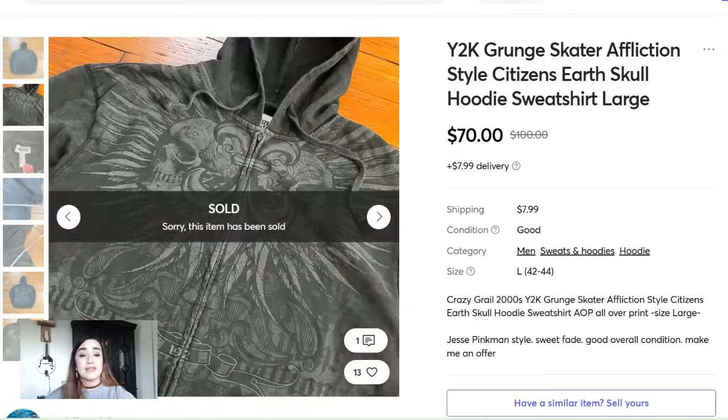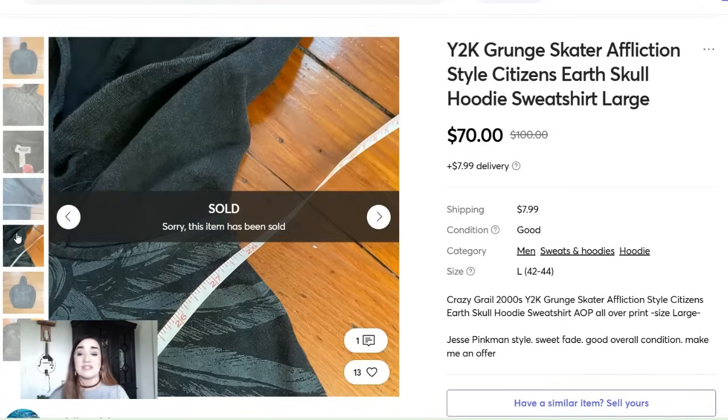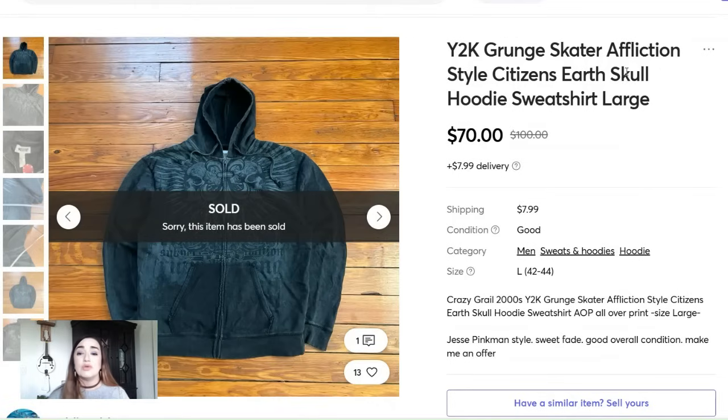Now this is one that is what I would call a no-name brand. It's behind here. This is on Mercari. They do this. It's a little annoying, but it says Citizen Earth. That is the tag. So it's not anything special. They did use a keyword in here, affliction style, which could be considered keyword stuffing, or spamming, depending on what platform it is that you're selling on. So be careful when you do use that one. But they did use some other really good keywords in here like grunge and Y2K and skater. And that one sold for $70 for essentially a no-name brand.